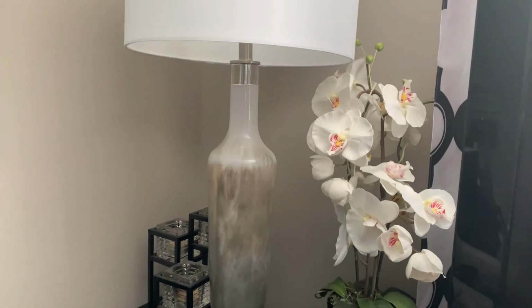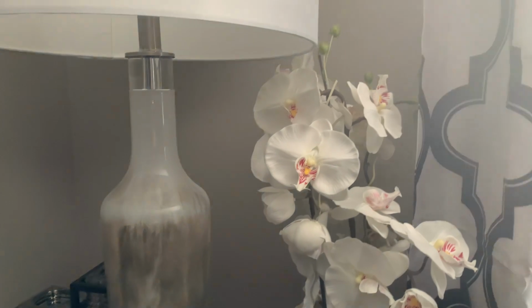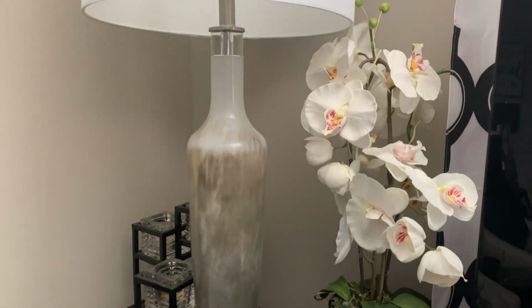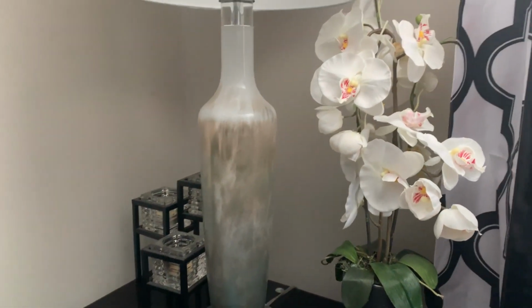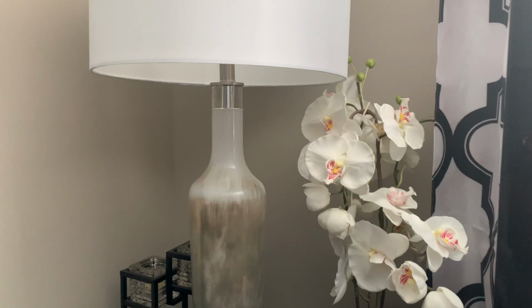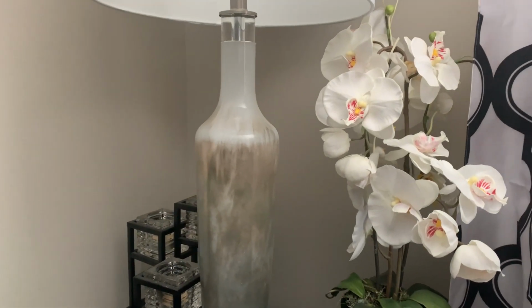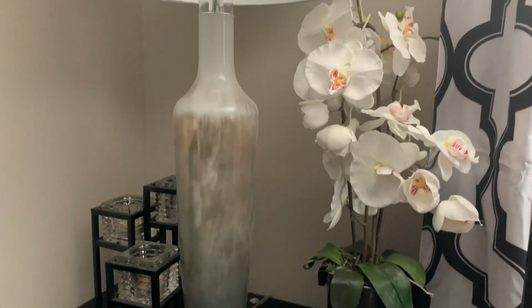Orchids are another item that I consider to be timeless and elegant. I absolutely love them and I use them a lot everywhere in my home. I'm so sorry guys, the lighting is awful today. But they are timeless and elegant. I love the way they look. You can use them anywhere in your home and it will instantly elevate the look for a lot less.